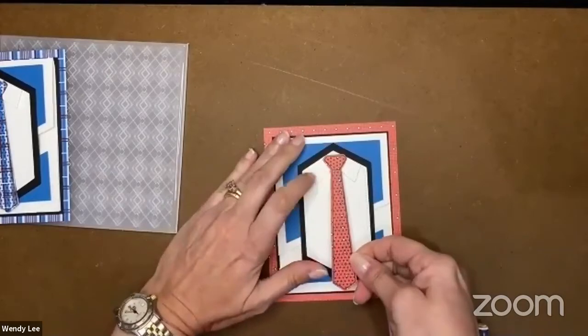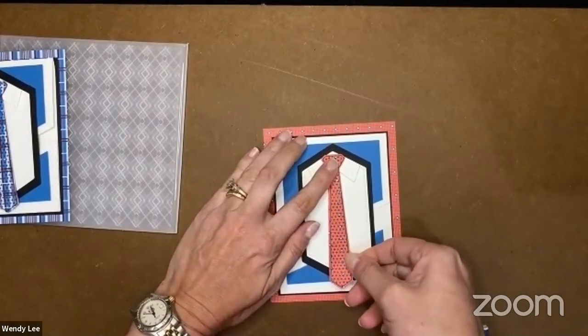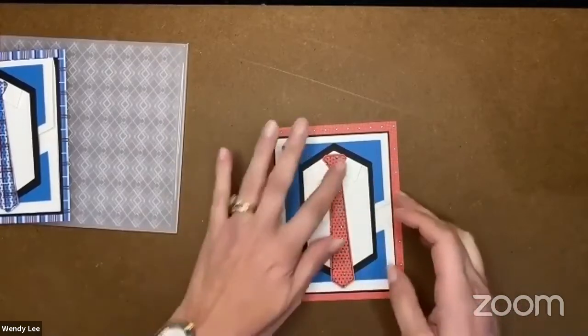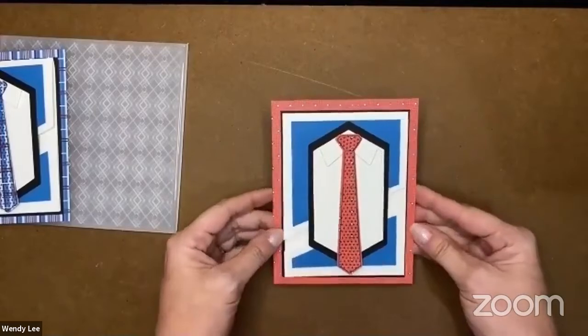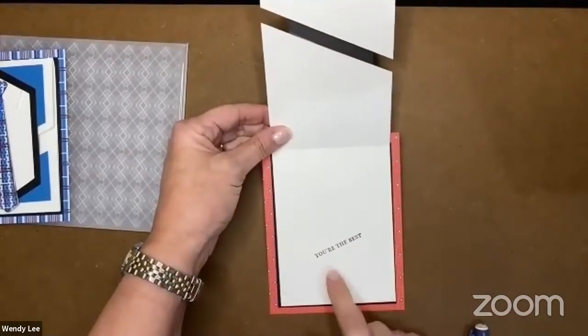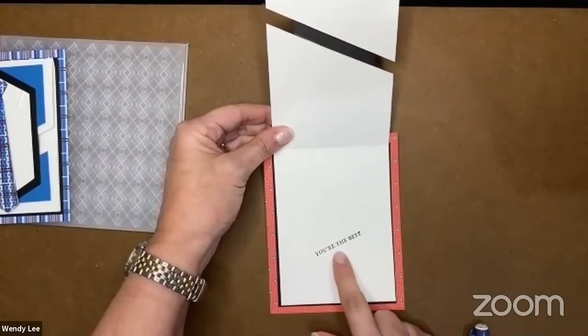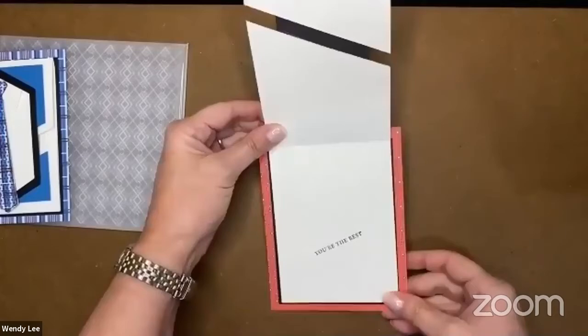Alrighty. And place that right up there. And our tie right down like that. Cute. Isn't that fun? I love it. Love it, love it, love it. And then those are adhered together, and then you've got the "You're the best" on the inside. Now you could add dad or brother or son or, you know, words like that if you wanted to.